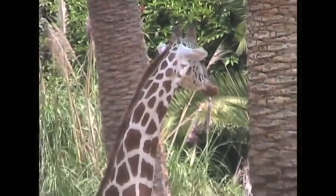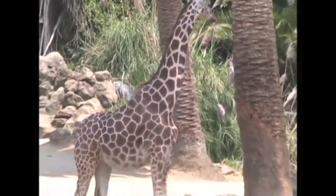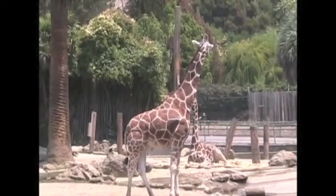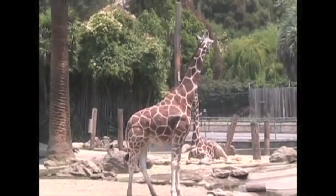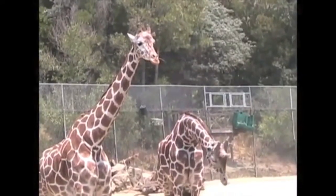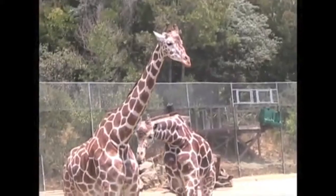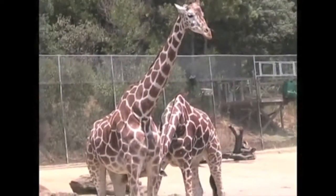When you think of tall animals, you probably think of giraffes. And you're right. Of the land mammals, they take the prize for longest necks. The neck of a giraffe has 7 vertebrae, just like people. But each vertebra is elongated, and they're connected as a ball and socket joint, so their necks are very flexible.